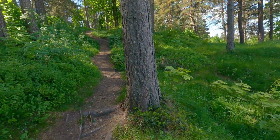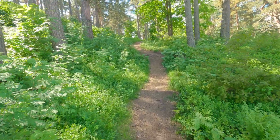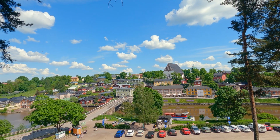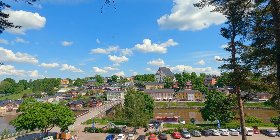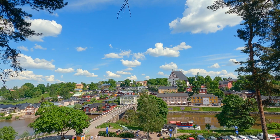Let us now take a hike on the hill across the river. Hopefully we can find better views. The hike was worth it. The most spectacular views of the town are from up here.